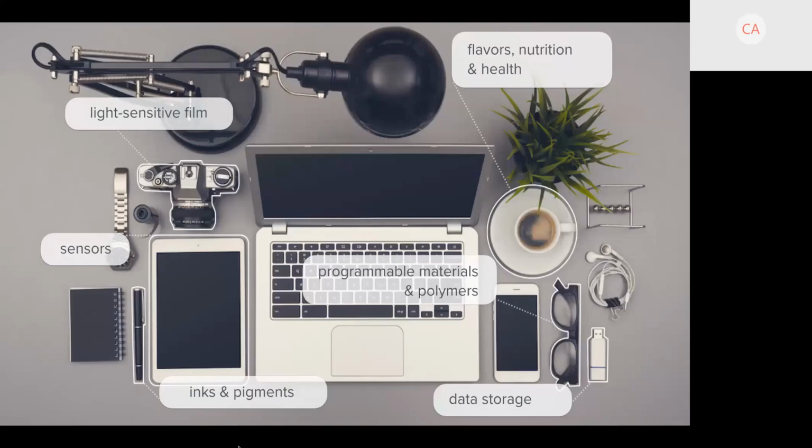So to not discount all the other technology that's in this image. At Ginkgo, we see glasses, and we see programmable materials and different types of polymers that you might be able to make with biology. Or data storage, and this idea that DNA is incredibly stable, and you can pull DNA out of old fossils and all sorts of things. So can you take advantage of that and use the very tiny amounts of space that's required, or create inks and pigments or different types of ingredients for health and nutrition.